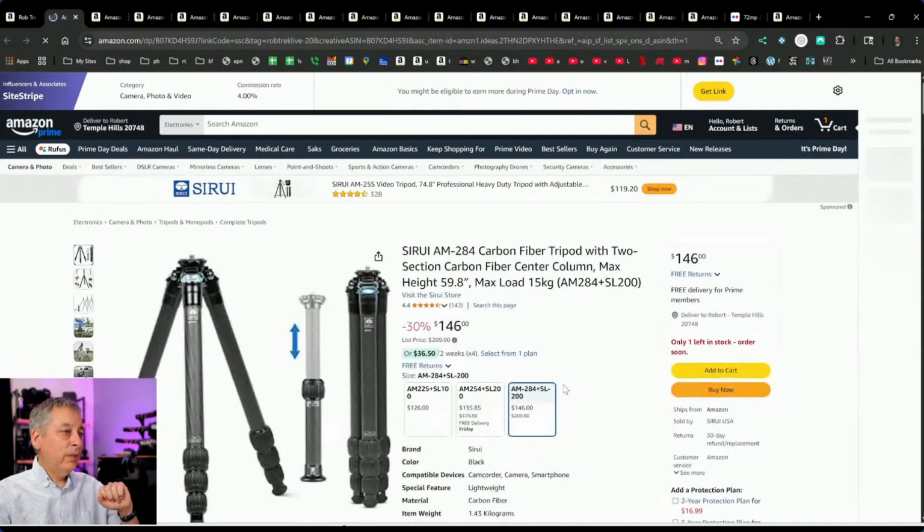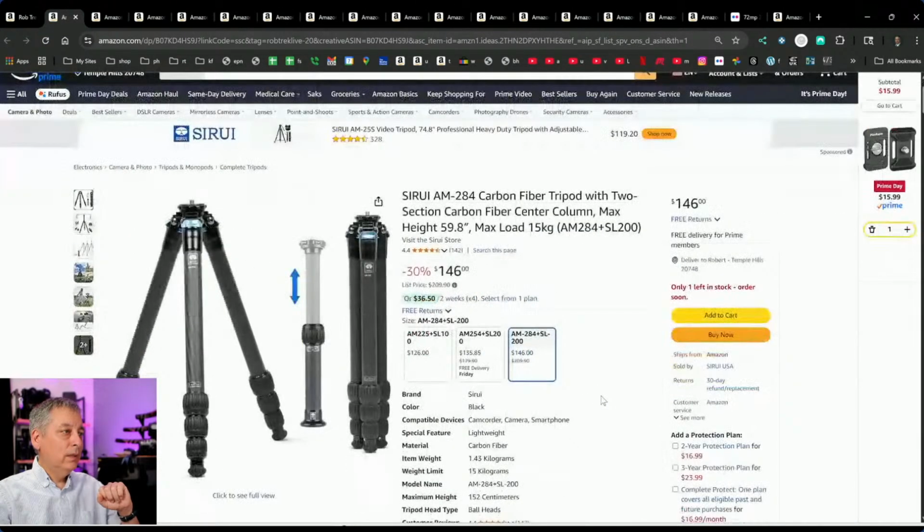The Suray 284. This is a very compact tripod, very travel friendly, and yet has a very good maximum height. What I like about this tripod, carbon fiber, these are the higher end things, right? Carbon fiber, but it collapses very, very narrow. So it's very easy to pack in your bag, very easy to put in the side pocket of your backpack or underneath your messenger bag and the straps if it has straps on the bottom or on top.